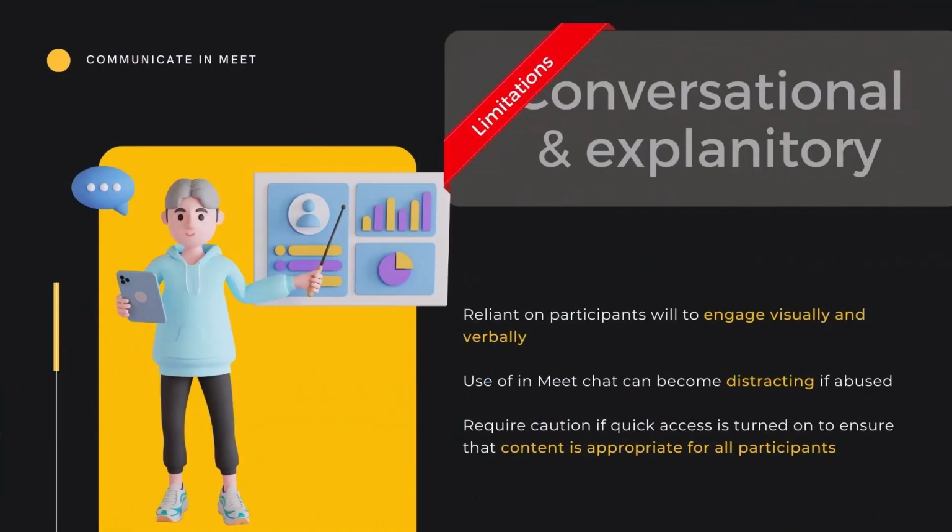Participation is key with Meet. You're reliant on participants to engage their videos and be prepared to unmute and speak in the Meet. Creating a welcome environment and laying out ground rules for engagement can help ease this process. At the opposite end of the scale, overuse of interactive elements such as in-meet chat or animated filters can become distracting. By using the host and administrator controls, you can help lock up distracting elements in your Meet environment.